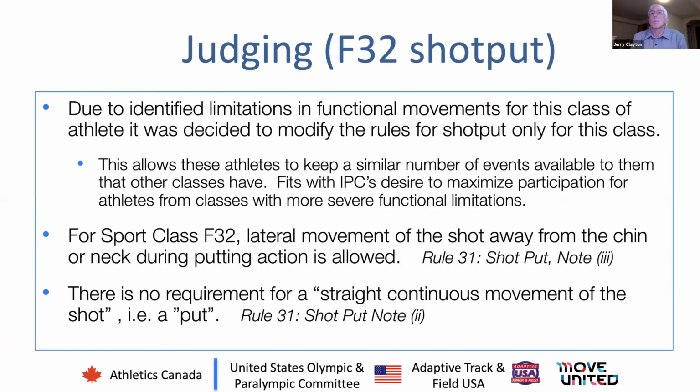The last element we want to talk about tonight is that there is one class of athletes and one implement that IPC and WPA has changed the rules for. It's basically because we've identified limitations in functional movements for this particular class of athletes: the F32, field 32 shot put throwers, male and female. It was decided to modify these rules.